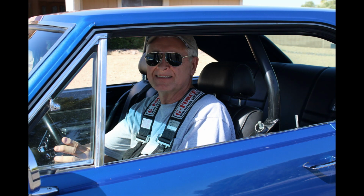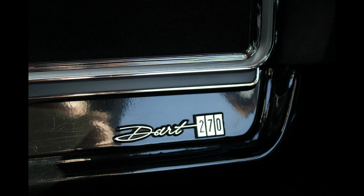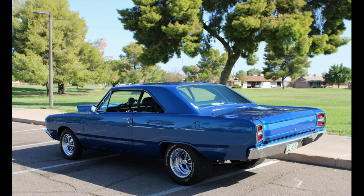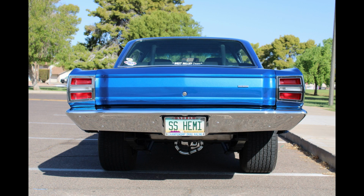I'm Jim Wade and live here in Phoenix, Arizona. And I own the 1968 Dodge Dart. I did convert it into a Hemi Dart, and it's a replica of the NHRA, National Hot Rod Association Superstock Hemi Dart. And it was a 5-year build. I finished it in 2016, and unfortunately when I got the car, it was in pretty rough shape.